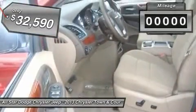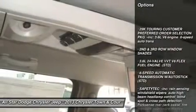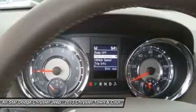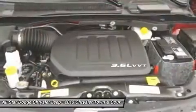This vehicle has less than 100 miles. Here are some of this vehicle's great options. Steering wheel audio controls, power liftgate, anti-lock braking system, power steering, adjustable steering wheel, aluminum wheels, 6-speed automatic transmission, keyless entry, hard disk drive media storage, 4-wheel disc brakes.